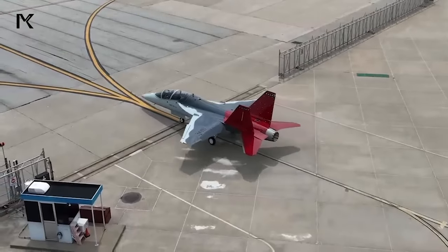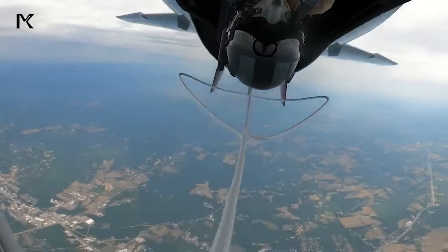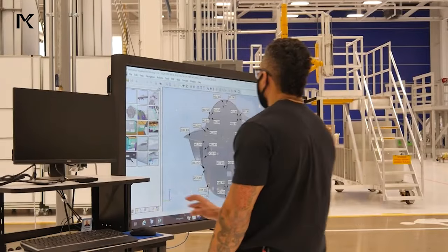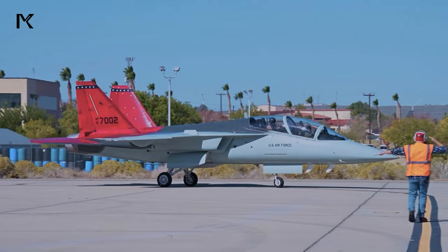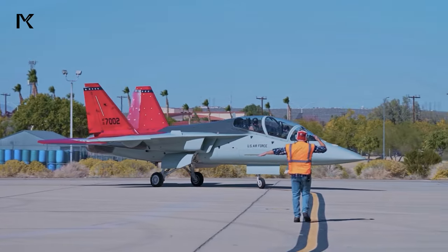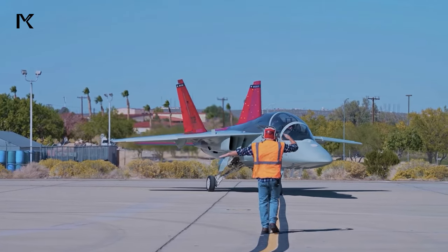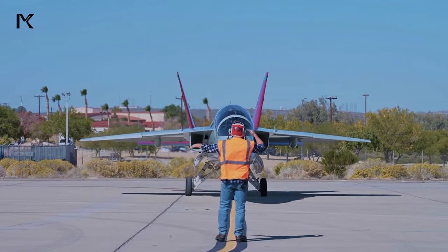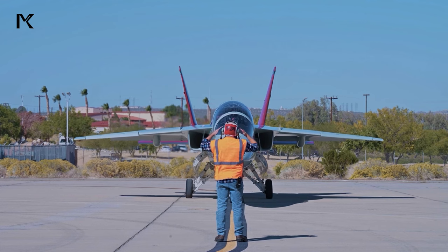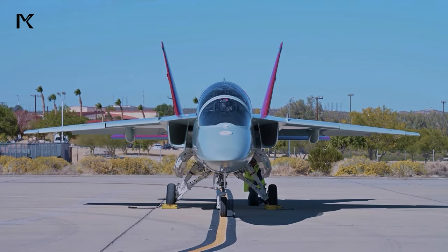With a modular design and advanced manufacturing techniques, the T-7, a Red Hawk, offers significant cost savings over traditional fighters. Its efficient performance and low operational costs make it an attractive option for air forces optimizing training budgets without compromising capability. Moreover, sustainability features aim to reduce environmental impact and enhance operational efficiency.